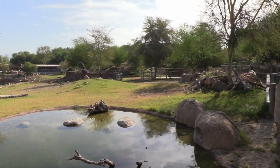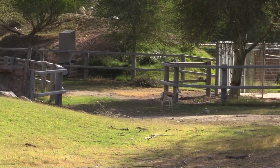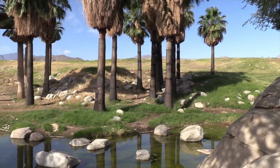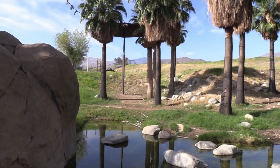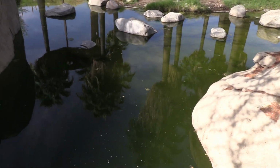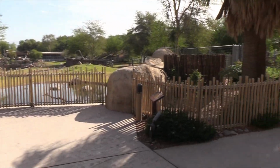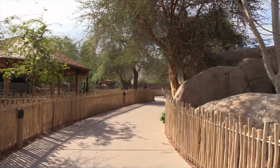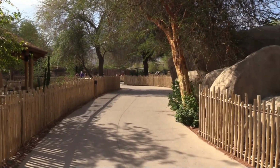So if I don't see the animal my first time through, I will hopefully get to see him a little bit later. The viewing area for the giraffe habitat. All sorts of good space, and we got water. So yeah, I love the design of this area. Got the drums going. Nice wide open pathways.